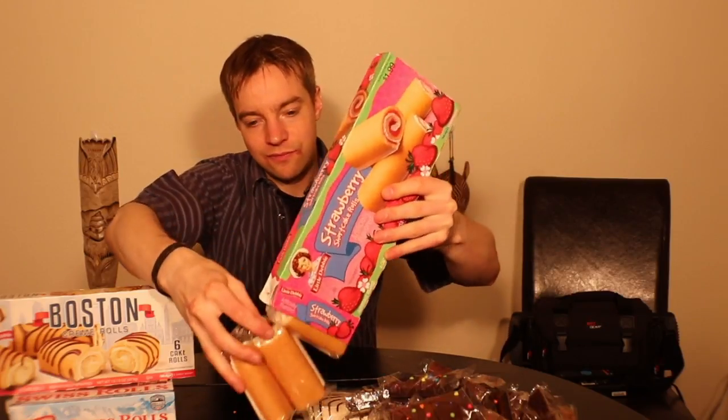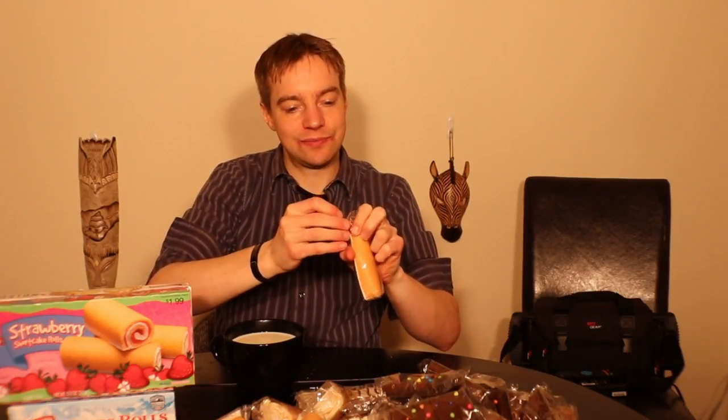All right, next up, I'm gonna try their strawberry shortcake rolls. Now, there are 6 rolls in this box, and each roll is 240 calories. Okay, so instead of getting 2 rolls, you get one bigger roll. And it looks like it's filled with a strawberry jelly or something on the inside.